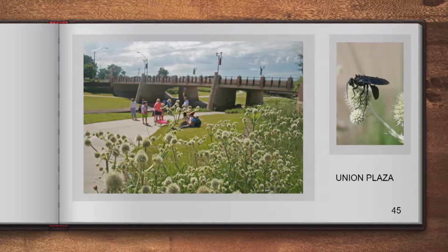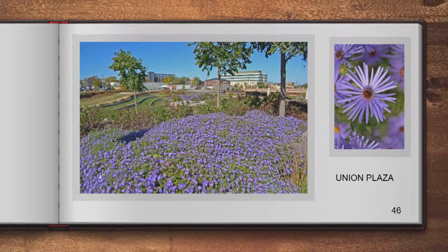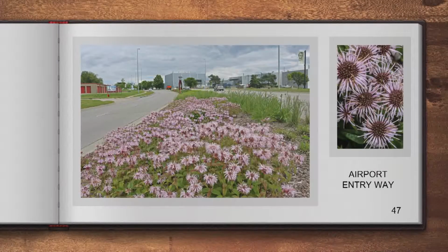While not native, rattlesnake master is a plant that provides all kinds of benefits to pollinators. It is a U.S. native, but not a Nebraska native. And in the fall, Union Plaza is lit up with the asters of Raydon's Favorite. The airport entryway is another example that incorporates the use of more than 50 varieties of native plants and grasses.